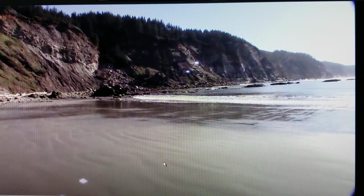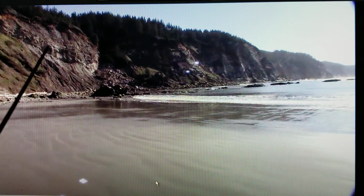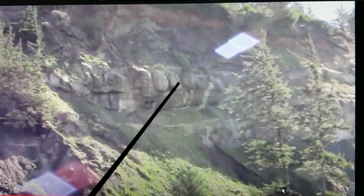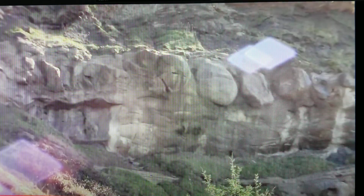Okay, so this is a different angle. This is the guts, and this is the backbone of the giant. And so I just want to show you some close-ups. This is the backbone, so you can see where the ribs come off from the backbone, and that's a different picture. That's even bigger, so you can notice where the backbone was.